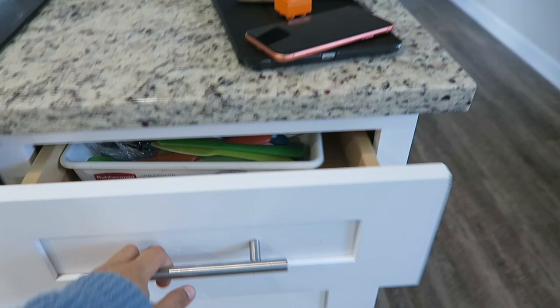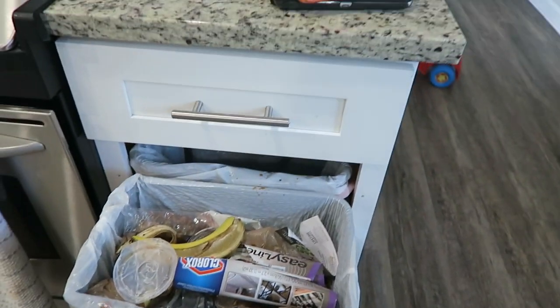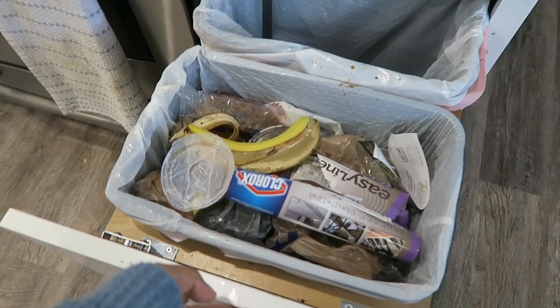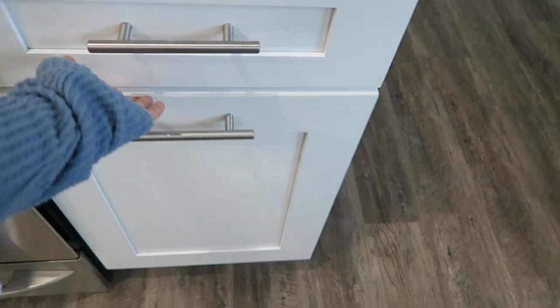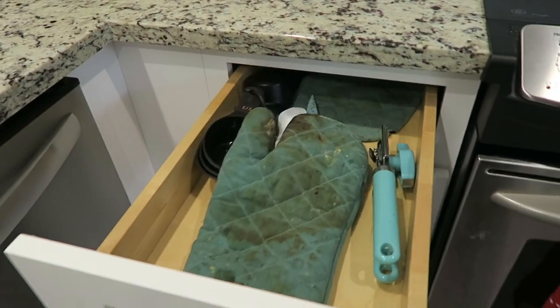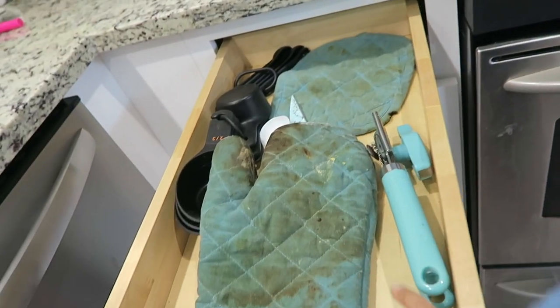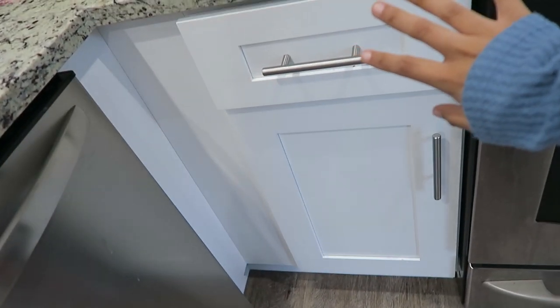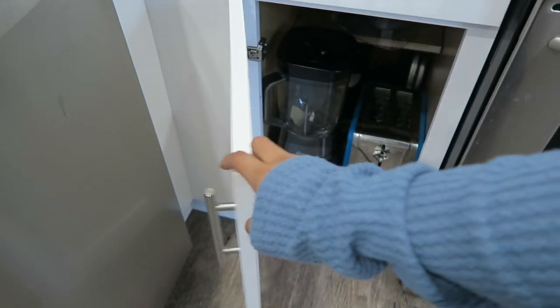Then we got our dishwasher. I guess I'll do a quick tour of the kitchen. I guess we'll start over here. We've got our utensils. This is cool. This is a hidden trash. And for some reason, they're really small, but they have two of them, so it's not as bad. So we got our trash hidden there. We've got some utensils that I like to have right next to the oven in here. Also, soft close. Everything is soft close, which is so nice.